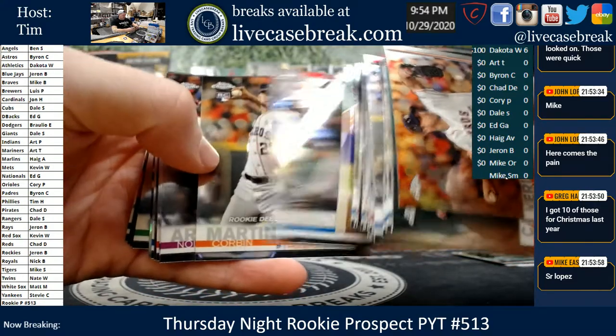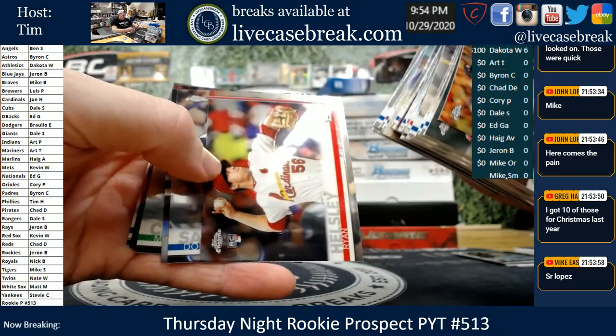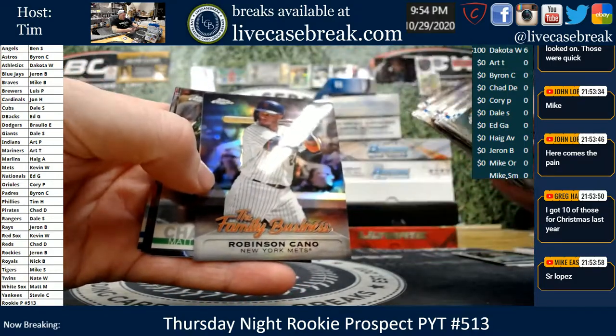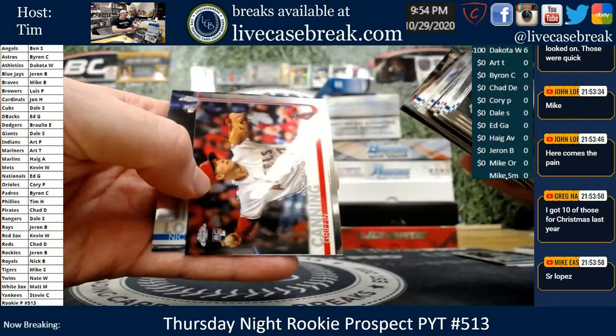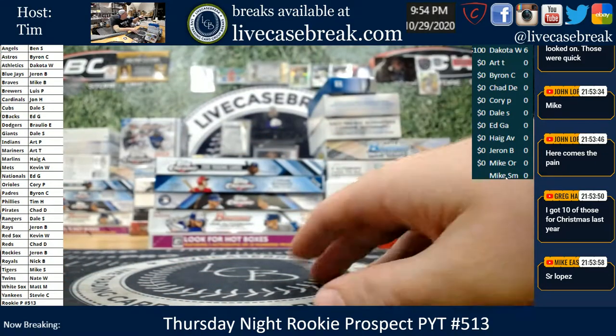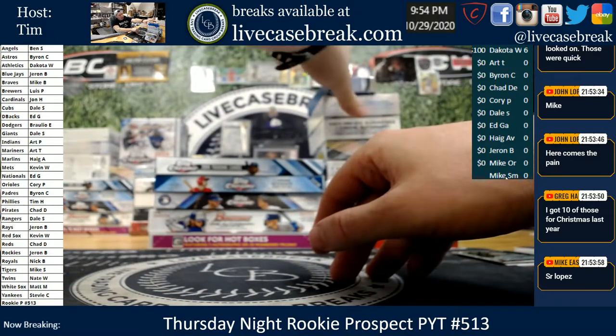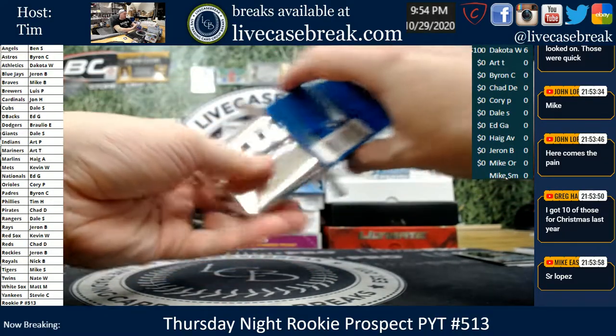Greatest Players Griffey insert. Darwin Zone. Family Business Robbie Cano. Matty Chapman. Bieber. And a Nicky Lopez rookie. So no ink in there. Oh, let's go for the Sterling 2020 edition. This will have some ink.